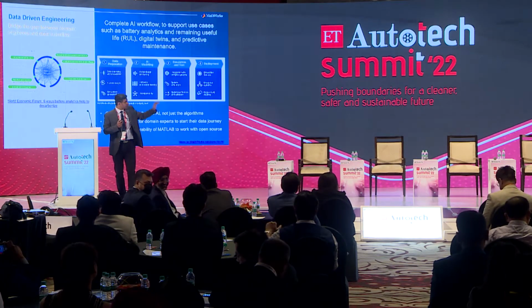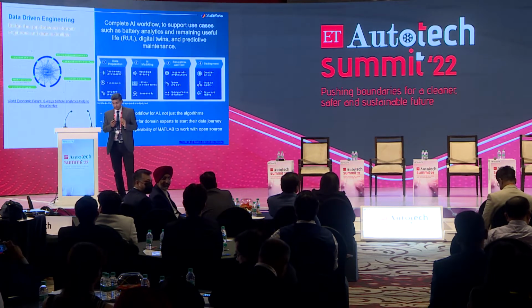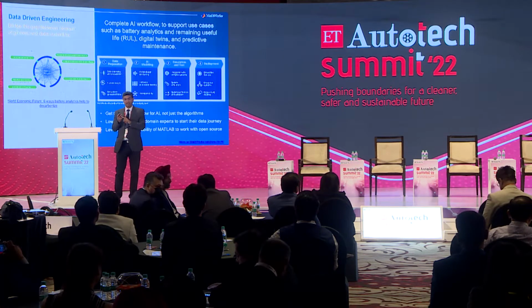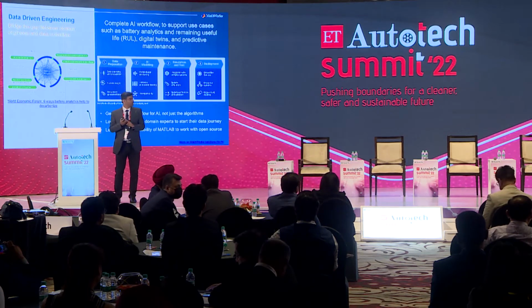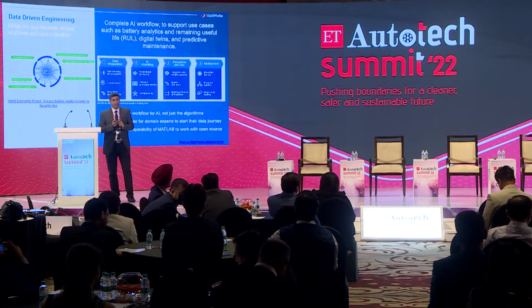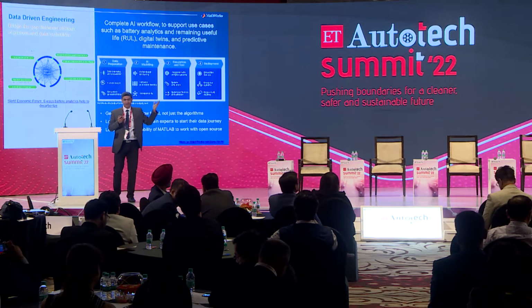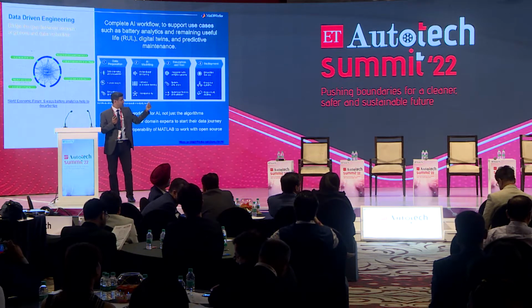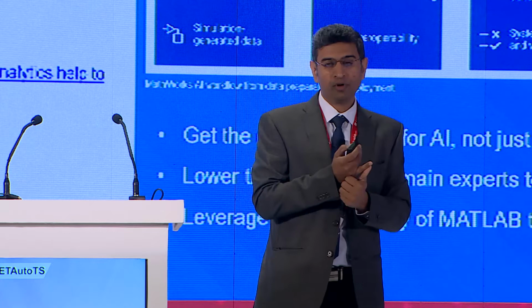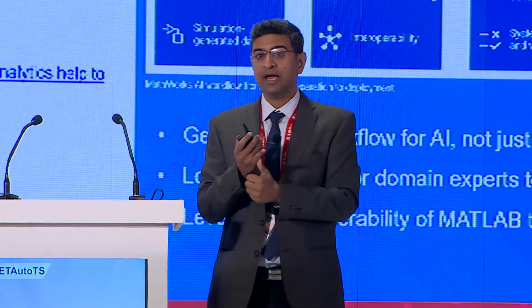So what you need as a solution is a complete AI workflow which supports different use cases like battery analytics, remaining useful life prediction, digital twins, and predictive maintenance. So again, what is that complete AI workflow? It's basically about data preparation, AI modeling, simulation, and deployment. It could be onto embedded platforms, it could be onto cloud, or it could be onto an edge device.